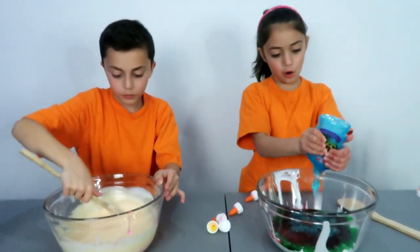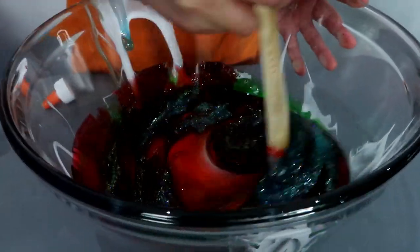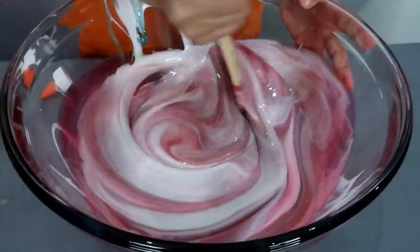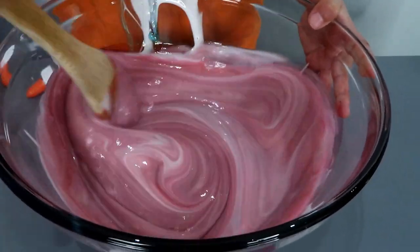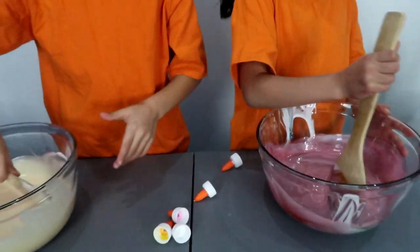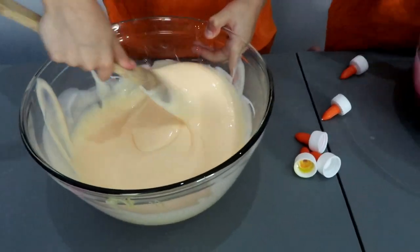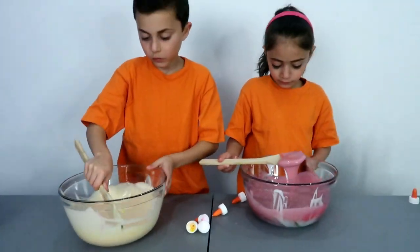Good job, guys. You are doing an amazing job so far. Okay, it's time for Heidi to mix. Oh my God. Whoa. Guys, look at those colors. Is it gonna end up red? Oh my God, no. Oh, that looks so pretty though. What about mine? It's very pretty as well, Zidane. This is the best slime I ever made. Zidane, look, yours looks like mango yogurt.